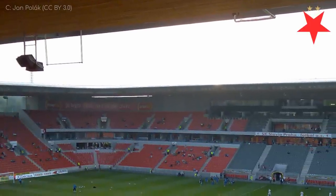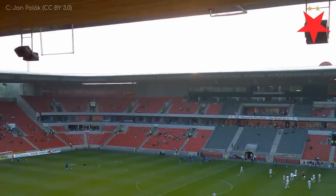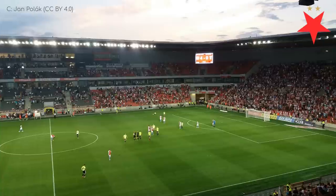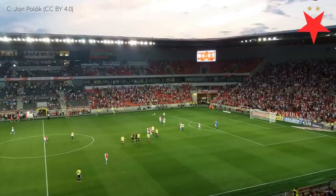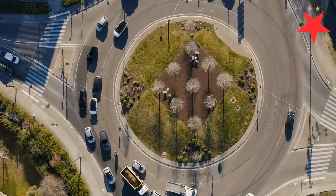Another interesting feature is the wood-lined roof. If I recall correctly, that is Canadian cedar. I wasn't 100% sure if it was Canadian or American cedar, so I asked it what it calls those circular intersections to confirm. Oh, that's a roundabout.